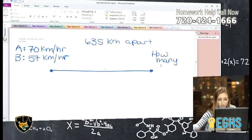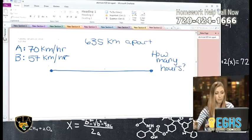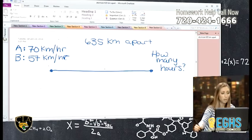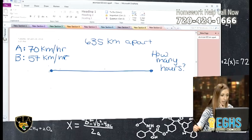Okay, I think I can walk you through this. So we've kind of got to think about the situation, what's happening and what we know and what we don't know. Part of the reason why I said this is my favorite kind of problem is because it's a distance, rate, time problem. Your distance in general is going to equal your rate times your time.